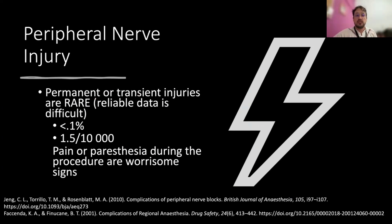Peripheral nerve injuries are rare. There's not much data and it's not reliable. Some people say it occurs in less than 0.1% of procedures. Others say it's 1.5 for every 10,000 procedures. It's rare, but it happens.